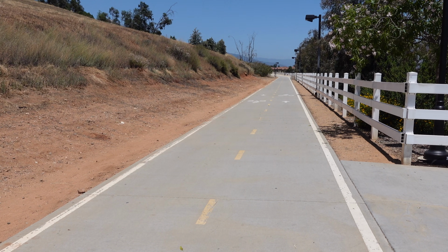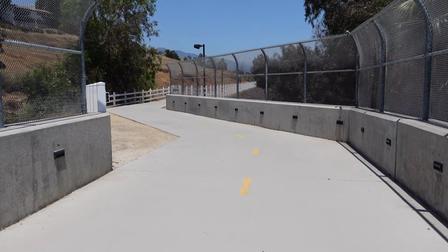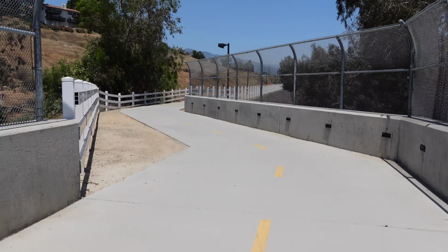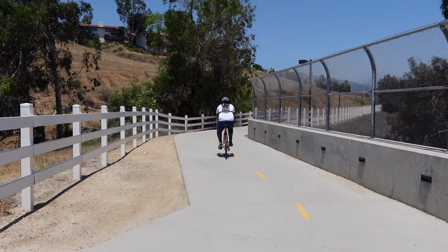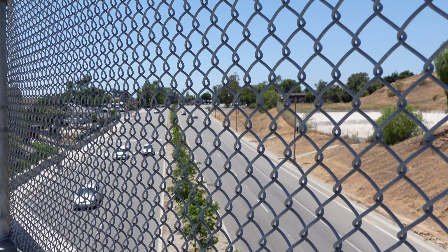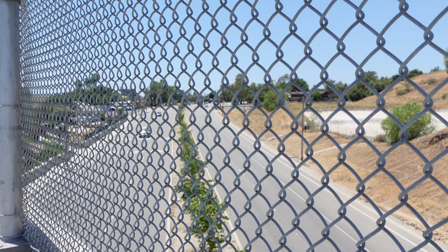And then it's just a short little walk to get over to the pedestrian bridge that we saw from below just a minute ago. Then from atop the bridge, you get a view of Route 66 as it is today.